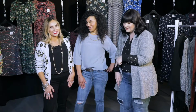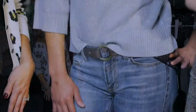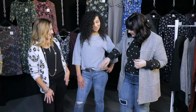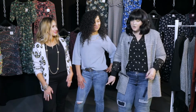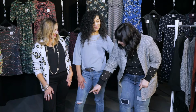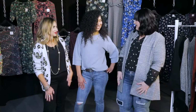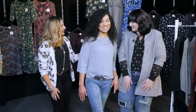So you got the 2-for-1 sweater, the 2-for-1 necklace, and now we have a 2-for-1, maybe even more than 2, belt. And so this is a leather belt, and because of the ring, you can wear it down here at your hips, you can bring it up at your waist if you're wearing a fun dress or a skirt, and you can just kind of position it wherever it flatters you best. And then her bottoms, she has a destructed jean, and it's ripped in the knees here. So love this outfit altogether. She's looking so cute. Thank you so much, Bianca.